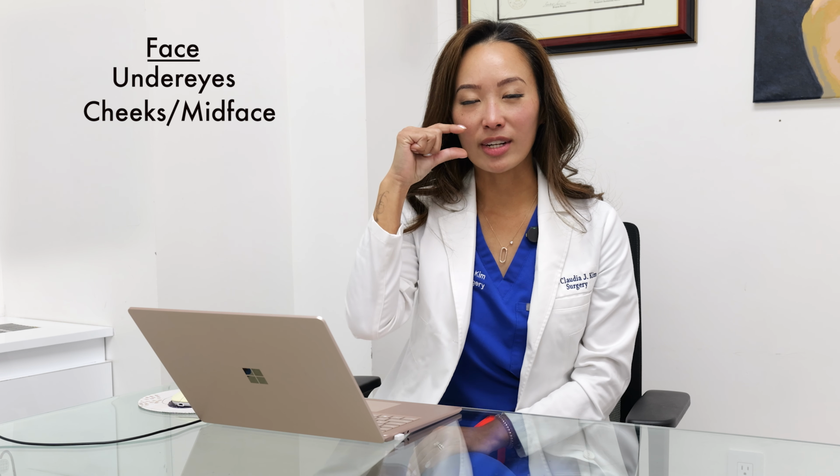And how great is that? We're being environmentally conscious and getting a refresher at the same time. Where can we put the fat? So for the face, we can add volume to the under eyes if you're seeing a little bit of hollowness, or cheeks or the mid-face area if that area has been falling or kind of sinking down.